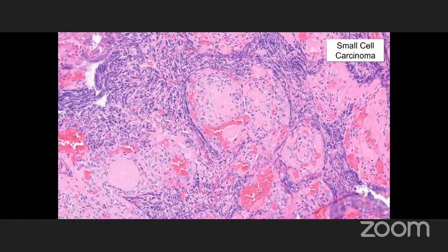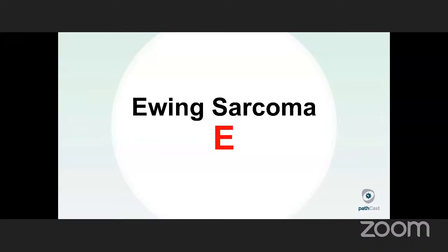And then finally, you'll often see crush artifact, you'll see necrosis, apoptosis, and for some reason, they like to get this really, really vascular stroma with really prominent endothelial cells. Look at these big vascular structures in the background, and that's kind of a soft clue for small cell carcinoma.